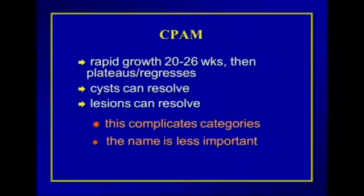CPAMs typically grow rapidly between 20 and 26 weeks, and then they either plateau and the fetus continues to grow, or these masses can even regress and shrink away. Cysts in the lesion can go away, and the lesions can completely resolve in utero. Well, when this happens, it complicates the category that you're going to name the lesion. If you have a big cyst and then it turns into a small cyst, how do you know, if you see the fetus for the first time and you see a small cyst? Maybe it was always a small cyst, maybe it used to be a big cyst. So it turns out that the name of the lesion is really much less important than the behavior of the lesion.